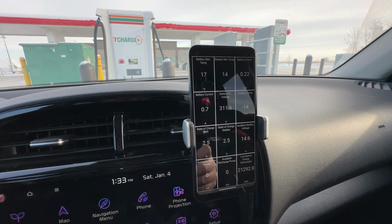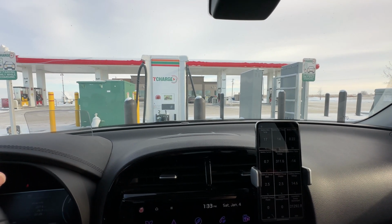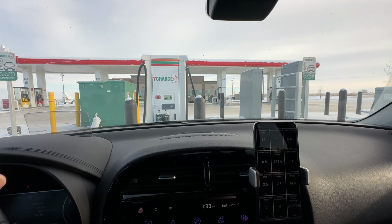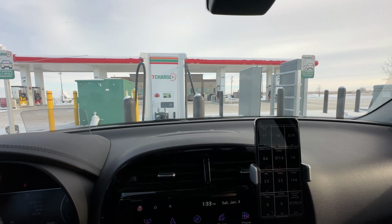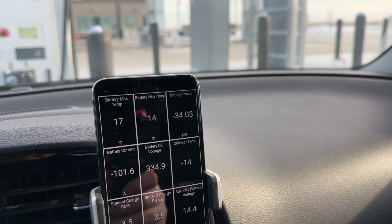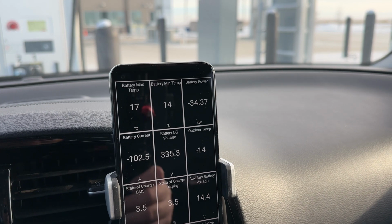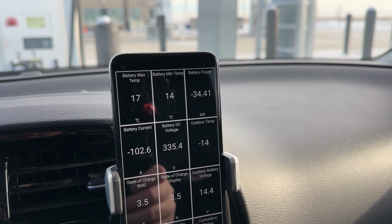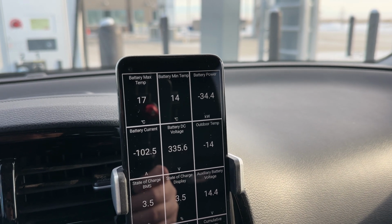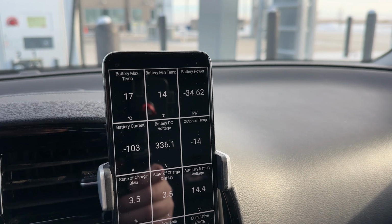But anyways, let me get out there, plug that in, and see what we do and see what we get on these 7Charge 7-Eleven chargers. We just plugged in, and as expected, we're only pulling 34 kilowatt right now. Like I say, 17 is not enough to get full speeds or even close to them. Anything a little bit more than 34 would be looking at it being at least over 20 degrees on the max temp setting here.